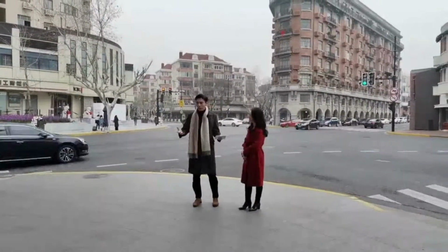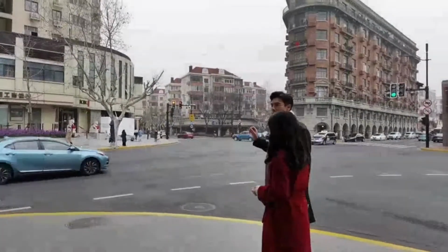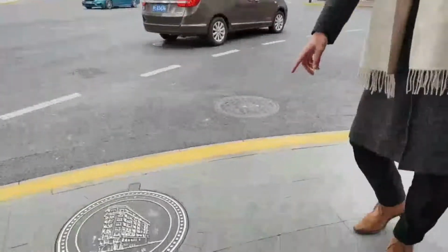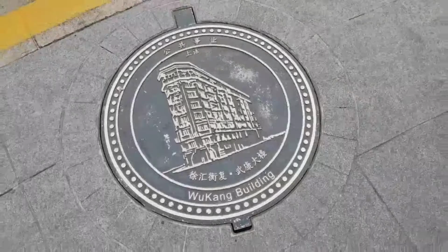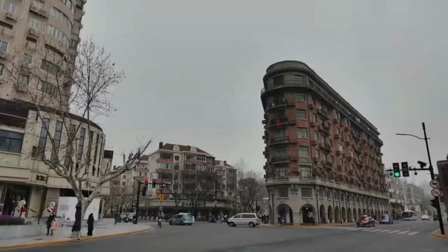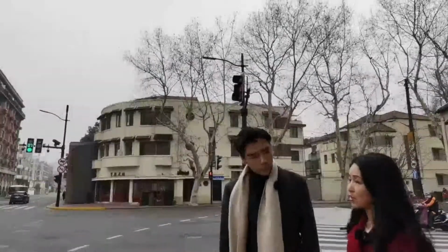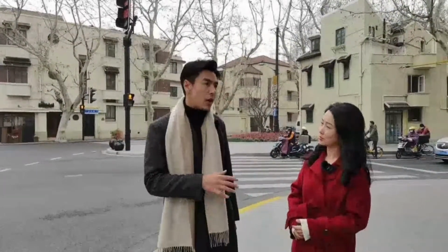For example, let's take a look at these specially designed manhole covers. Here's one. This is a very special manhole cover. Let me tell you one more story during the design process. In the original design, the sidewalk here would cut through this manhole cover. Oh, they're going to cut through it? To preserve it, the designer expanded the sidewalk by another 10 centimeters to make room for it. So that showed extreme attention to detail during the historical conservation work in Shanghai. I think this is a great example of Shanghai's attention to details.